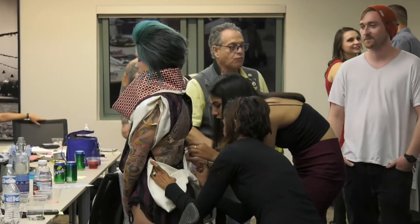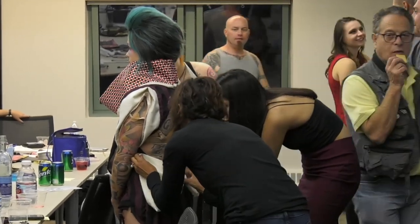I was able to design around their tattoos because I wanted to emphasize their color and the style, so I kind of just designed around everything. It was a little bit challenging because I'm not used to doing stuff like that. I actually had to downsize on a lot of design.